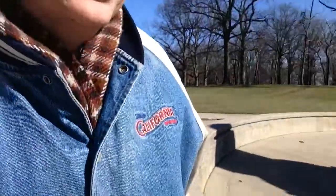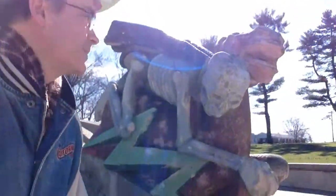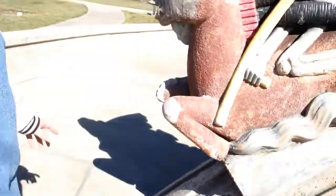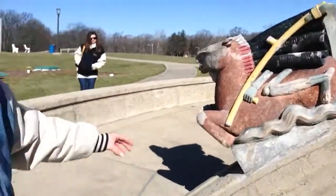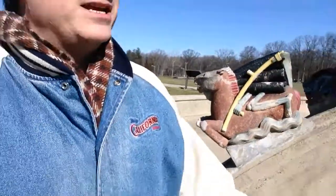Okay, I'm going to test the water. It's like 35 degrees right now. Ooh, it's cold. So who is this ugly guy? Wow. Here we have a skeleton riding on a lightning bolt on the back of a horse. This represents death, correct? Right. Okay, let's come this way.